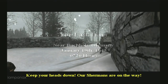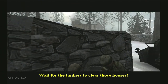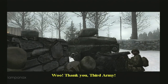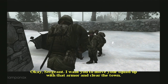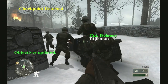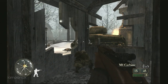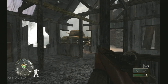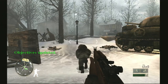Keep your heads down! Our Shermans are on the way! They better get here soon! Sergeant, I want you to move your squad up with that armor and clear the town. Elements of Dog and Charlie will rendezvous with Fox at the train station. Move out! Come on.